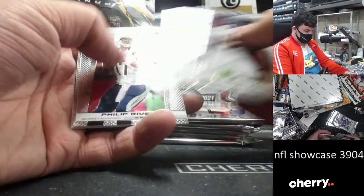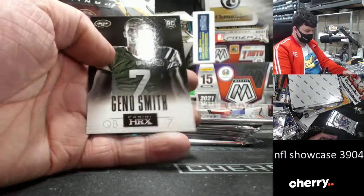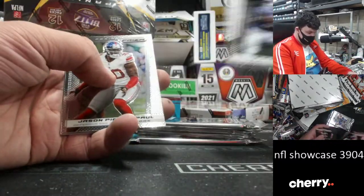Von Miller, Chad Heineke, Philip Rivers, Harvin Williams. Rookie of DJ Fluka and Geno Smith. Geno Smith still doing well. CJ Spiller, Hester, Pierre Paul.